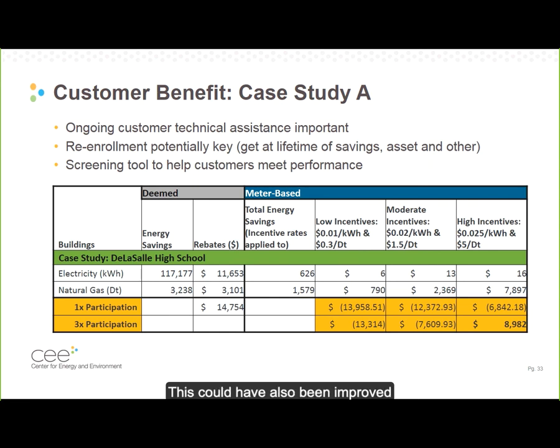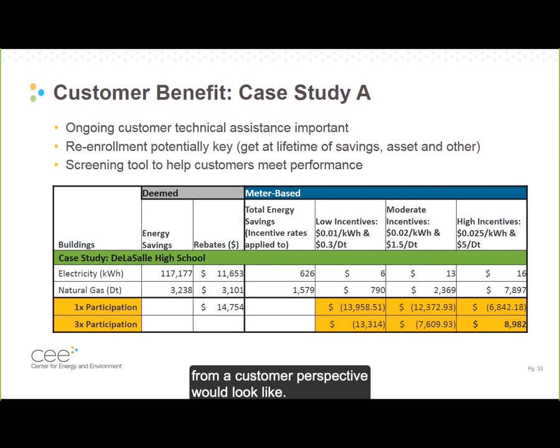This could have also been improved if incentives were structured to provide a higher rate or dollar per energy unit saved for deeper savings, which is not accounted for here. But that gives you a sense of what the comparison from a customer perspective would look like. And you're comparing under the deemed savings part of the table, the $14,000 number to what's in the yellow boxes on the right side of the table.